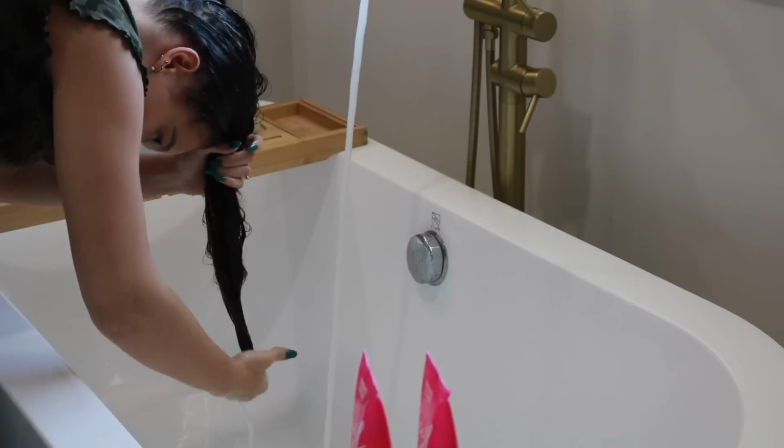And then I will go in with my shampoo and really scrub the scalp, because you do need to go in with a really good cleansing shampoo. And I will use my scalp brush to make sure that I really clean my scalp.